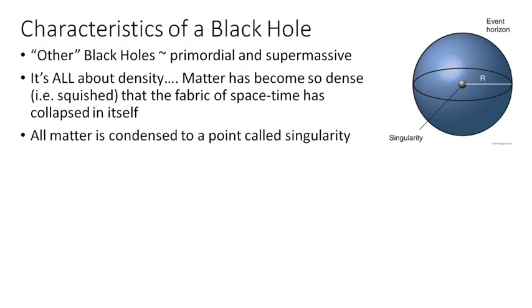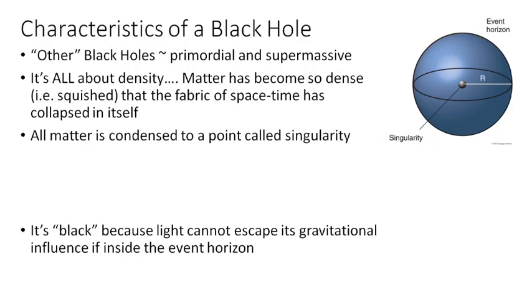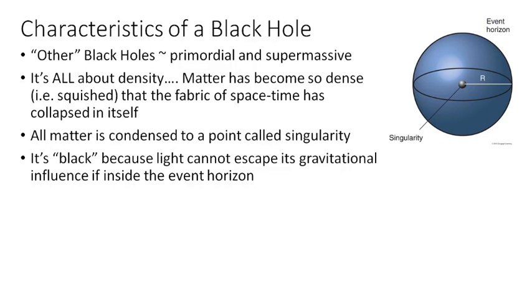So here we have your typical stellar black hole, which here, of course, in the center is the black hole, and that's what we call the singularity. We have something called the event horizon, and that is the region beyond which, if you go inside, you no longer can escape, because there's this thing called escape velocity. Escape velocity is how fast you need to be going as a minimum to escape the gravitational pull of the object you're leaving.